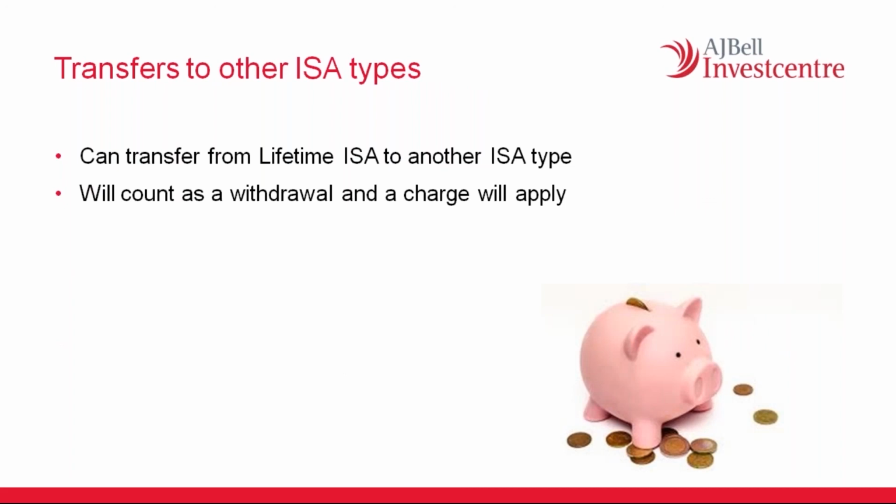Finally, transfers can be made from a lifetime ISA to other ISA types, for example, to a stocks and shares ISA. But in this case, it's going to count as a withdrawal, and a withdrawal charge is going to be made. And the government bonus, at the very least, will be lost. And that really begs the question of why somebody would want to do this in the first place.